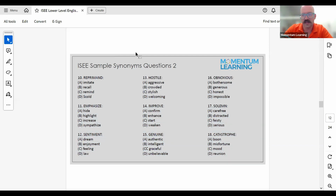All right, let's go with Frank. Sentiment: dream, enjoyment, feeling, or law. C, feeling, excellent. Let's go with Captain. Hostile: would that be aggressive, crowded, stylish, or welcoming? A, aggressive, wonderful. Let's go with Evelyn. Improve: confirm, enhance, start, or weaken. Enhance, wonderful.